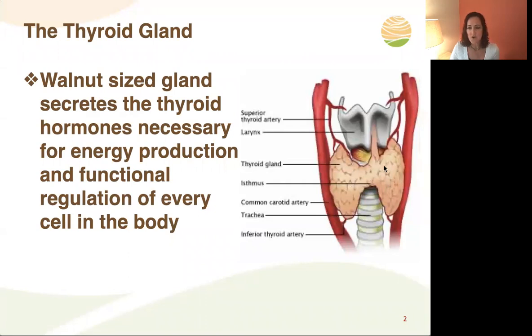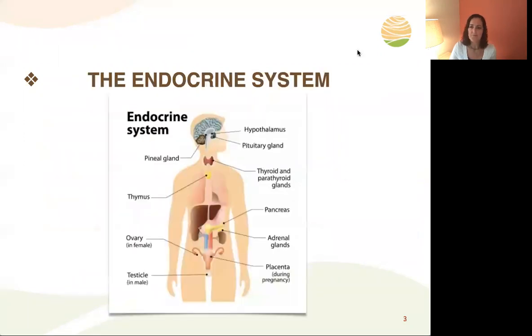The gland is shaped sort of like a butterfly, and it has two lobes on either side, and between those lobes is something called the isthmus, which is basically connective tissue that allows the thyroid to move easily as you swallow. The gland itself weighs about 2 ounces, and within those lobes are follicles, small little vessels that actually hold our thyroid hormone.